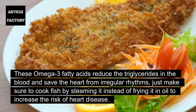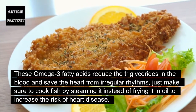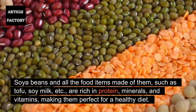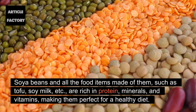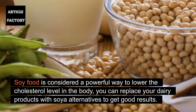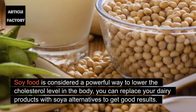Just make sure to cook fish by steaming it instead of frying it in oil, to avoid increasing the risk of heart disease. Soya. Soya beans and all the food items made of them, such as tofu, soy milk, etc., are rich in protein, minerals, and vitamins, making them perfect for a healthy diet. Soy food is considered a powerful way to lower the cholesterol level in the body. You can replace your dairy products with soya alternatives to get good results.